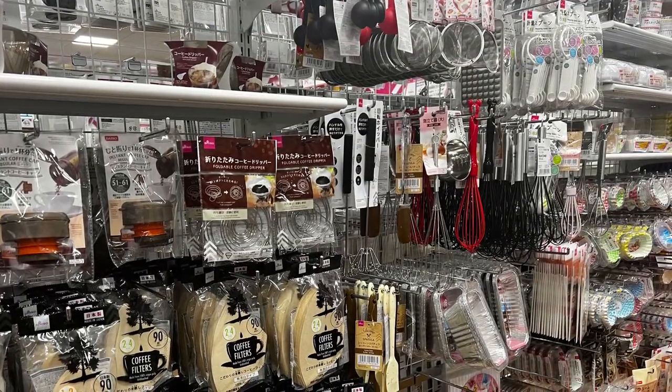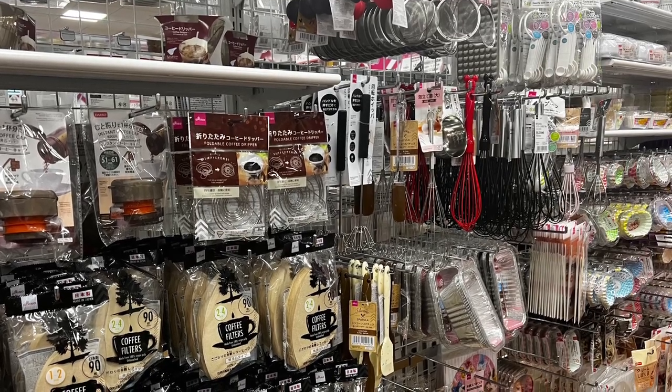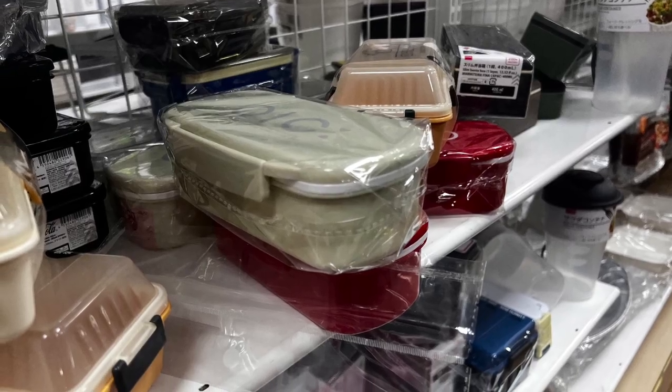This is more of the kitchen section where they have whisks and things to cook with. Not to mention they also had lunch boxes.